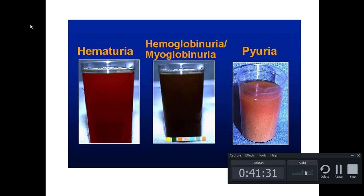Pyuria just means pus in the urine. It can be caused by a UTI, and it literally looks like that. I have seen some terrible, terrible pyuria in my day, and it's thick and it's ugh.